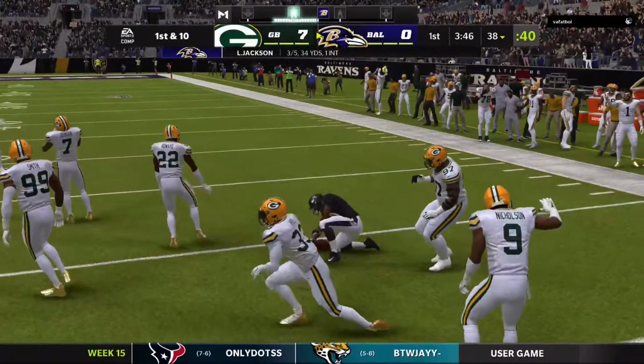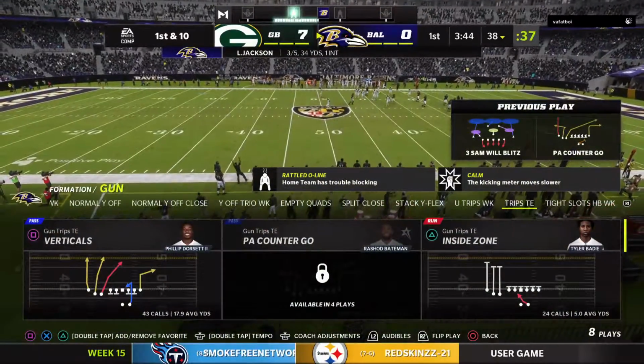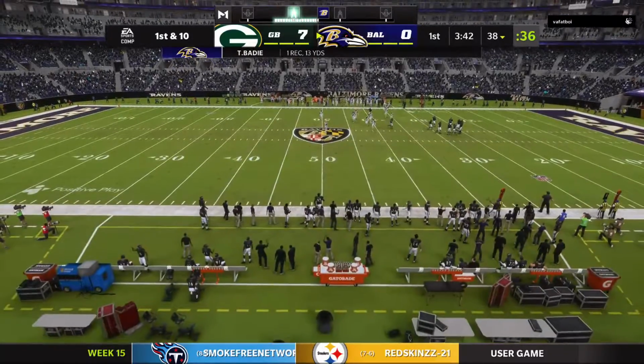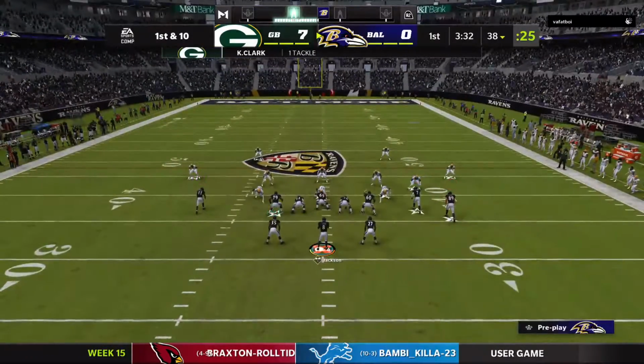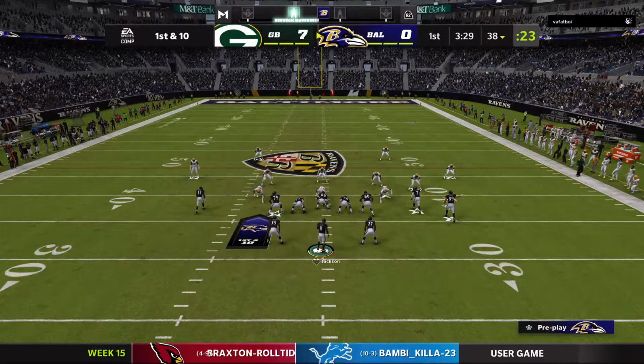So that didn't bother you too much last time? No, because it's exactly what you're supposed to do. You can't have good field position and not try to take advantage of it. Sometimes the defense makes a good play, too. So here's a 1st and 10 at the 38.